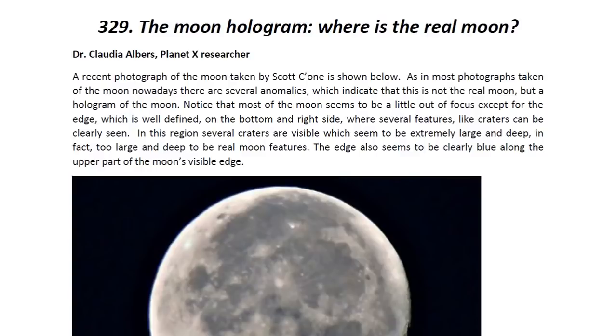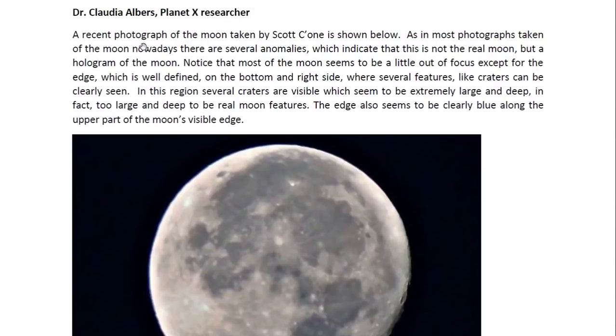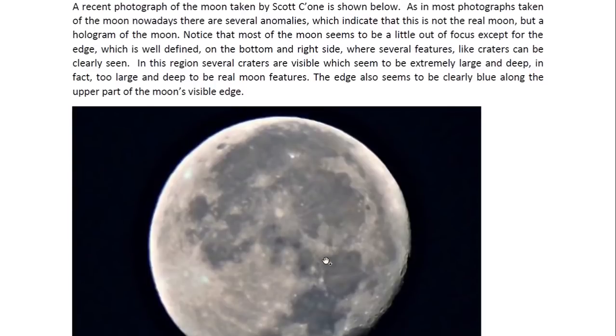This one is entitled The Moon Hologram. Where is the real moon? Now, in a recent photograph of the moon, which was taken by Scott Sion, and which we can see here, and as in other photographs of the moon which are taken nowadays, there are several anomalies which indicate that this is not actually the real moon, but a hologram of the moon.